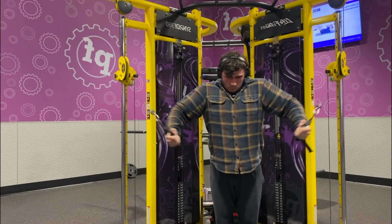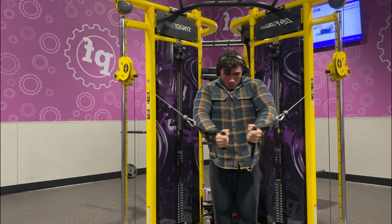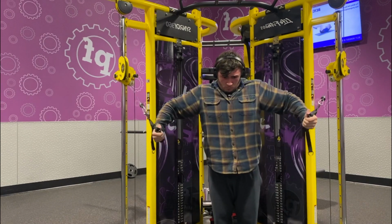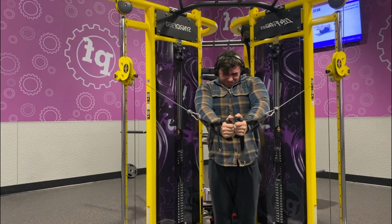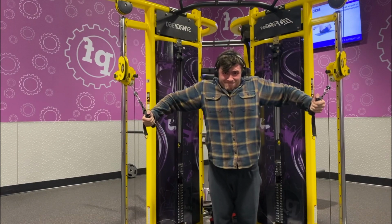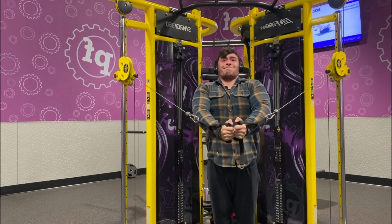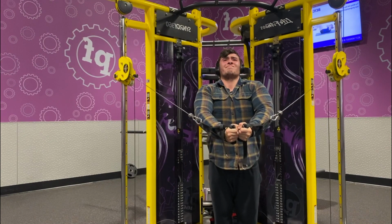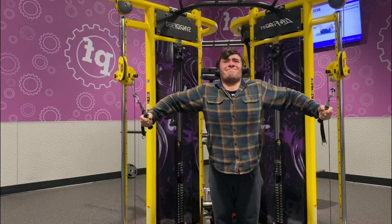Now moving into just some cable flies. This was the first set of 3 or 4 sets. On these, I wanted to go for about 15 to 20 reps. Again, nice and slow and controlled. Get a really good squeeze. Come back slow. Feel that stretch. And then come right back in for another squeeze.